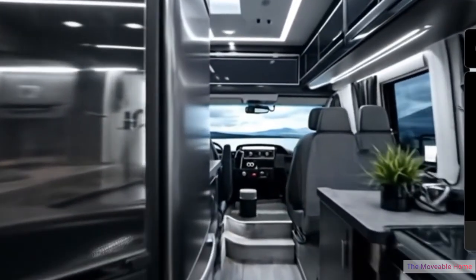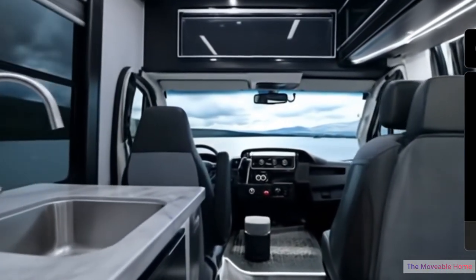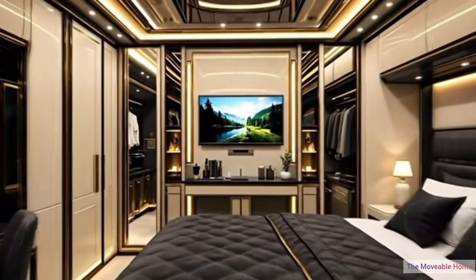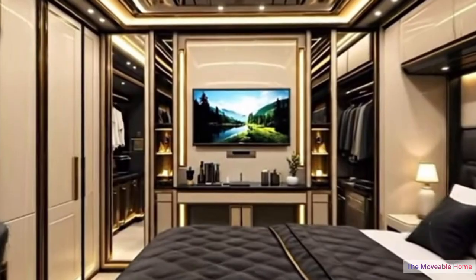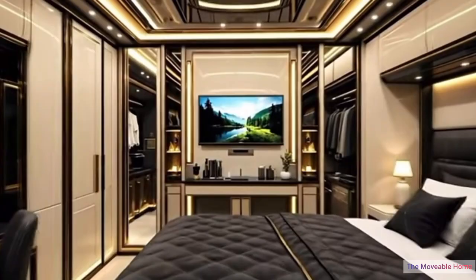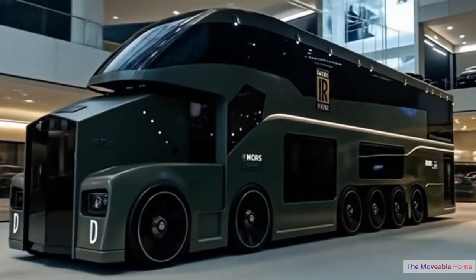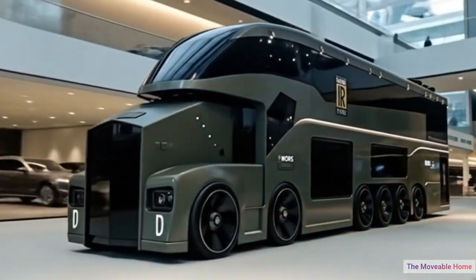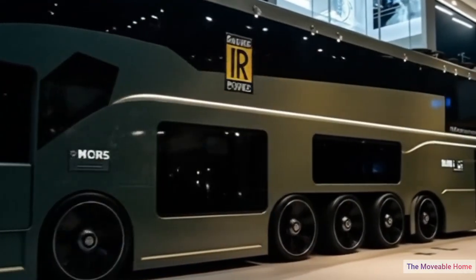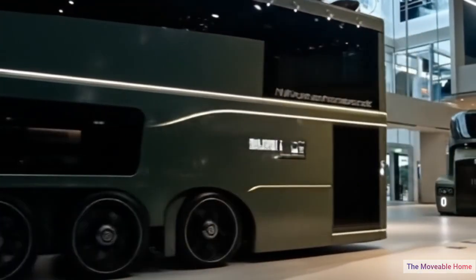The fully equipped kitchen boasts an induction cooktop, refrigerator, microwave, and smart storage solutions perfect for those who love to cook on the move. The master bedroom features a king-size bed with Maybach-inspired upholstery, panoramic windows, and advanced climate control for ultimate relaxation. The bathroom continues the luxury experience with marble-style finishes, a rainfall shower, and smart touch mirrors. Technology is seamlessly integrated throughout. With smart home controls, you can adjust lighting, temperature, and media using the central touchscreen or simple voice commands.